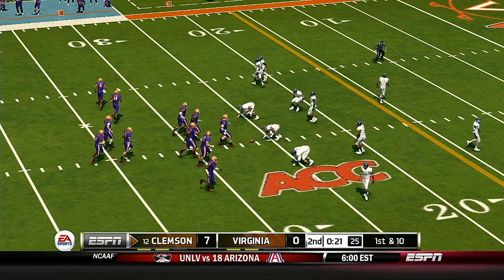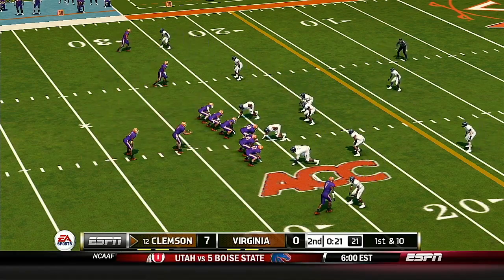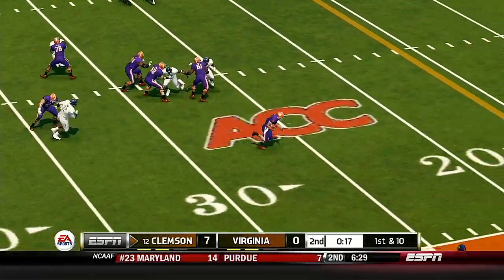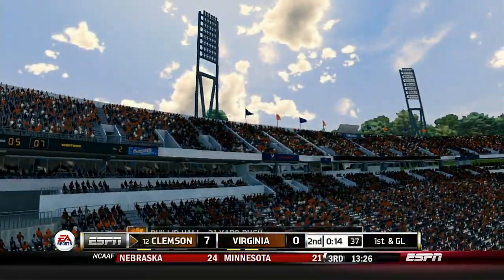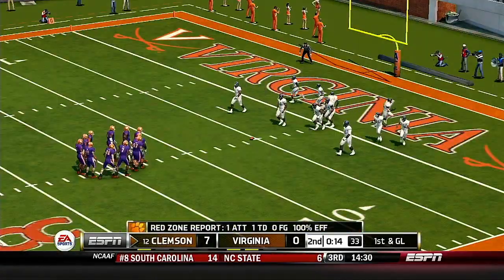From the 26-yard line, first down. He's on the run, decides to tuck it in, and he's got space. The Tigers call a timeout. That's their second of the half. Great job here converting and keeping this defense on the field. They're getting very tired.